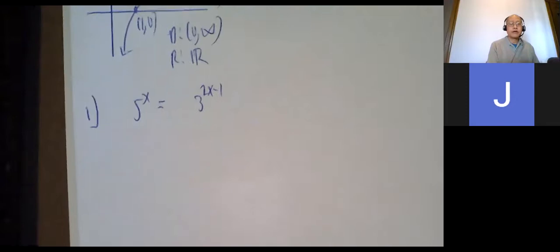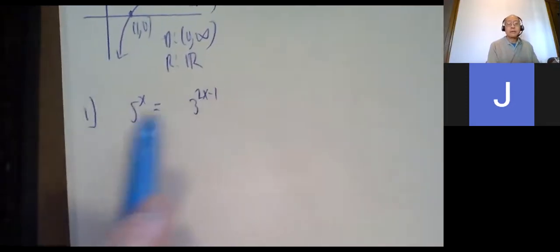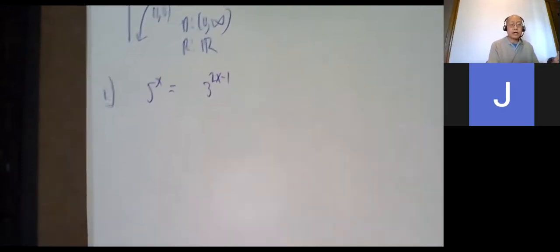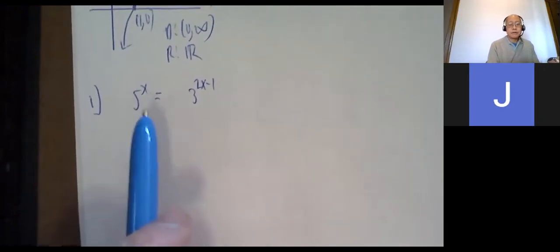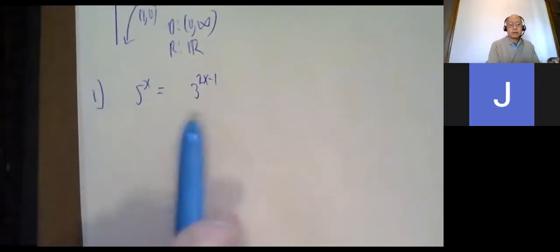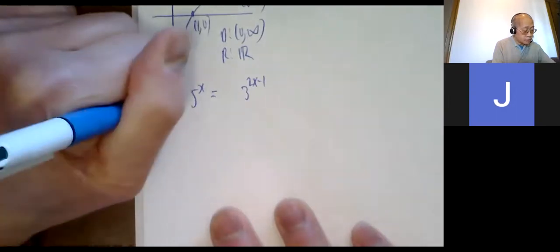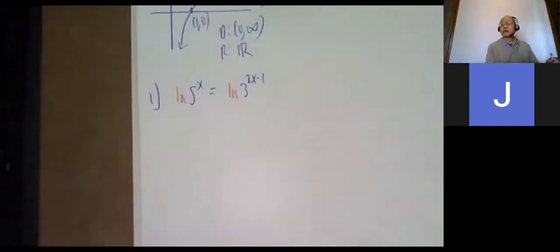Okay, so how do I solve equations like this? When you have an exponent floating up there, the way to get it down is to take a log of both sides. We're gonna do ln. I should have said this ahead of time, but I wanted you to leave a space here. The space is to put ln, and I'm gonna write it in red to emphasize it. It's different than what we had. Take a natural log of both sides like so.